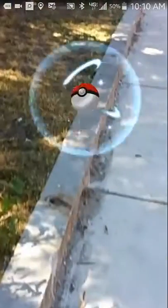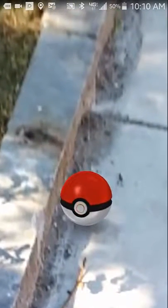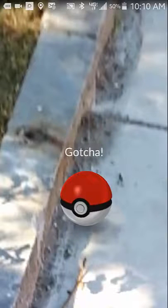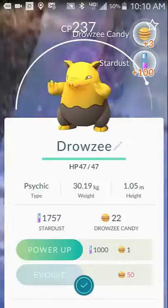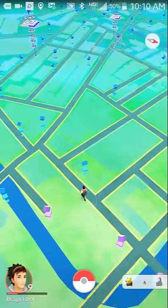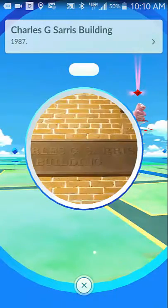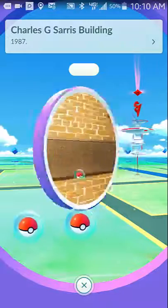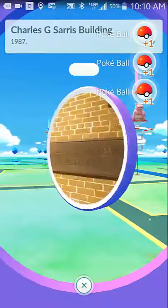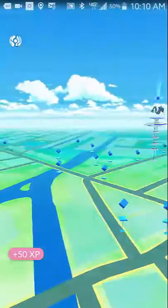Bopped him in the head. Stay in there. Booyah! Gotcha! Got a Drowzee. Oh, here's the Charles Saras building right across the street from me. I don't actually know what it is. It looks like just an old apartment building.